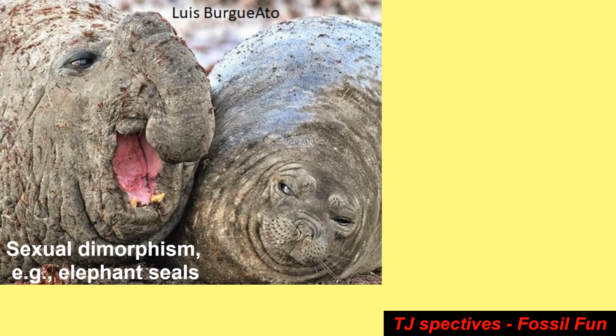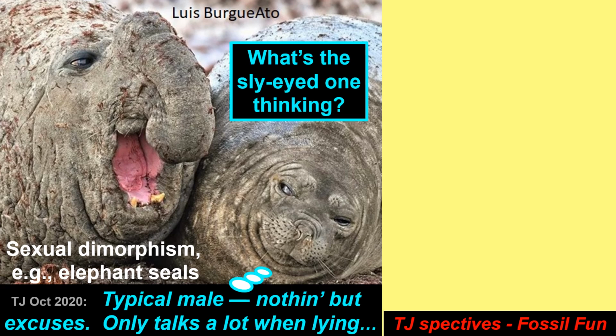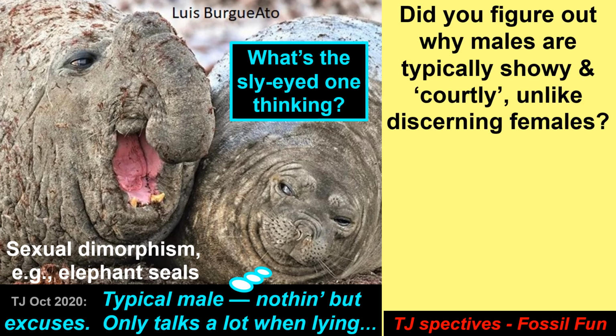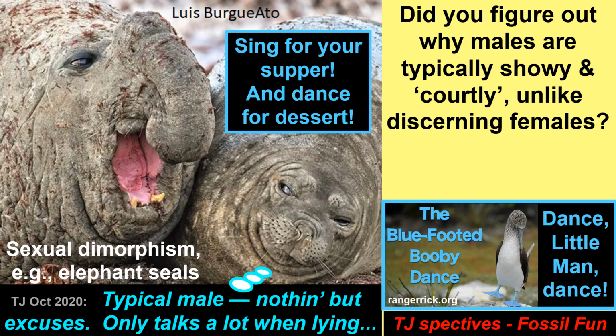So going back to structural dimorphism, such as in the elephant seals, where it's quite extreme. What's the sly-eyed one thinking? She's thinking, typical male, nothing but excuses, only talks a lot when lying. Did you figure out why males are typically showy and courtly, unlike discerning females? Take a look at the blue-footed booby dance. Dance, little man, dance. It's got to sing for its supper and dance for dessert.